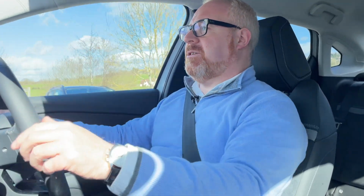As I say, the other bits and pieces on the interior of the car are exactly as you expect to find them. Everything falls nice and easy to hand. That screen, as I say, isn't the fanciest screen in the world, but actually, you know what? It works, and it works really, really well. It's nice and clear. It's up in your line of sight. I like that as well, the fact it's not down here. It's right up there, so you can see it.